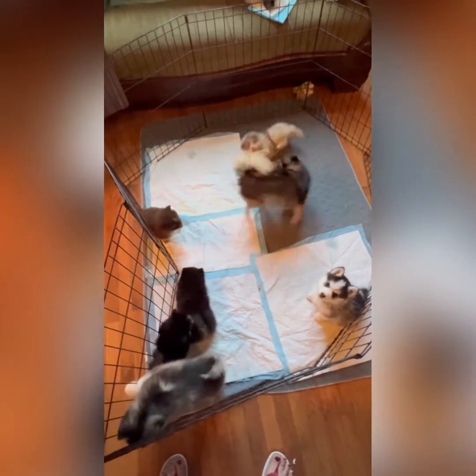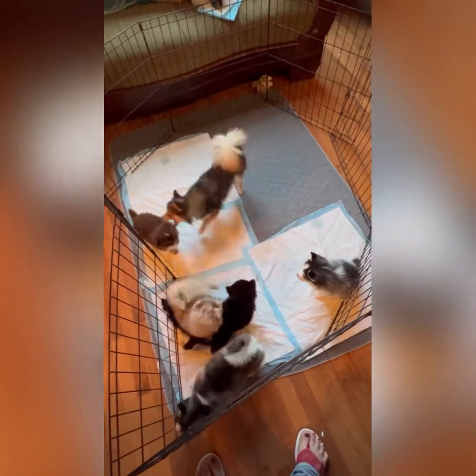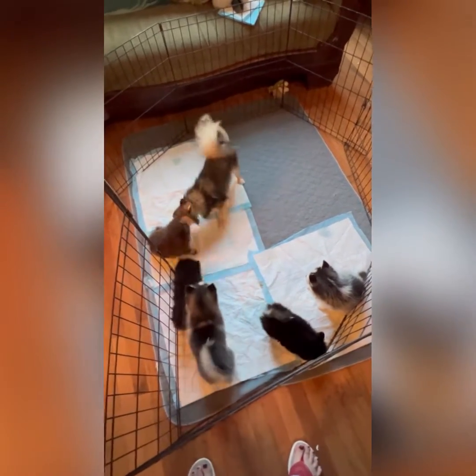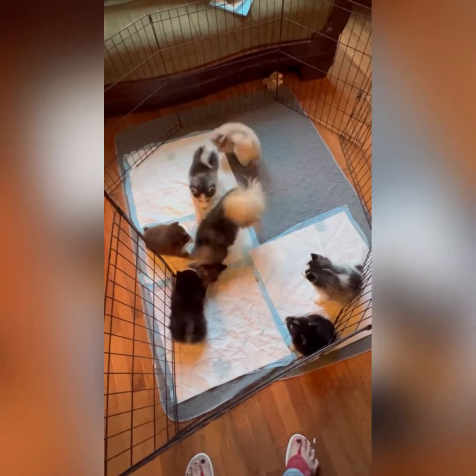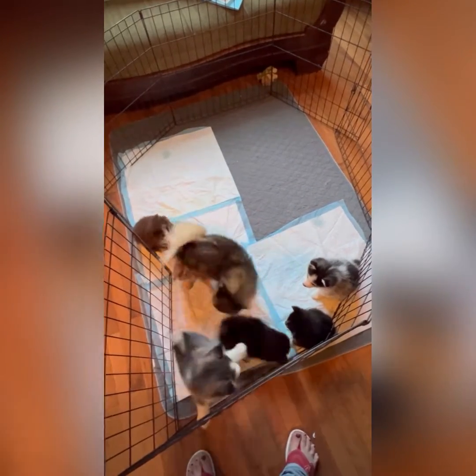I could pick her up, I could take her out of the pen. She could get out of the pen herself very easily. She has been doing that since she was a tiny puppy. It's only 2 feet tall. But this is play and there's a lesson involved in it. So that's why we're watching, to see this process.